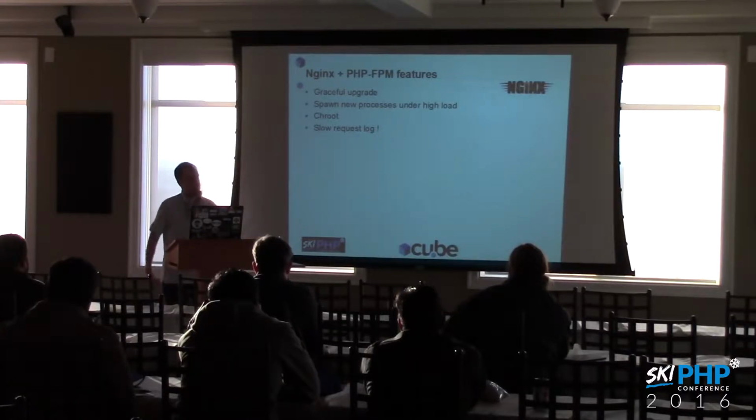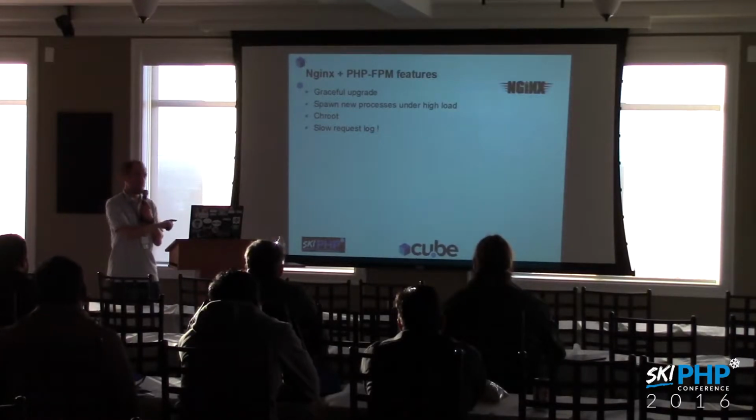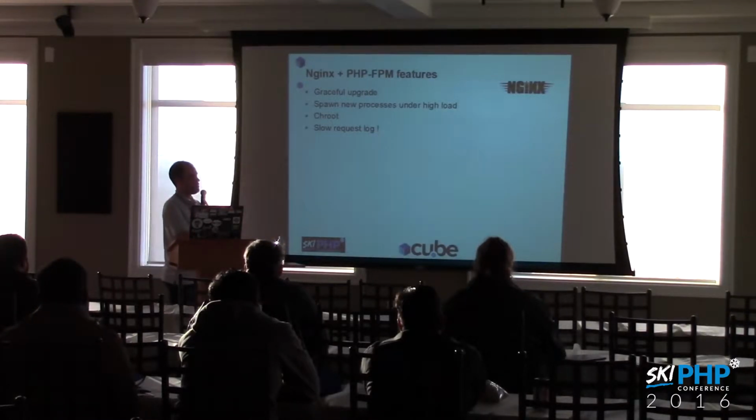And it also has a very nice feature called slow request log, which is very similar to the MySQL slow request log, except that this one does it for PHP. It will tell you, oh, this script has been running for 15 seconds now, and I'm stuck on that line right now, so you should definitely check out this PHP code because it's running kind of slow.